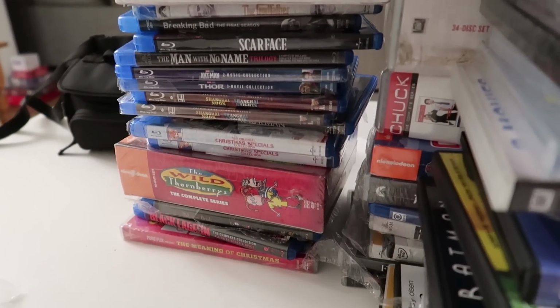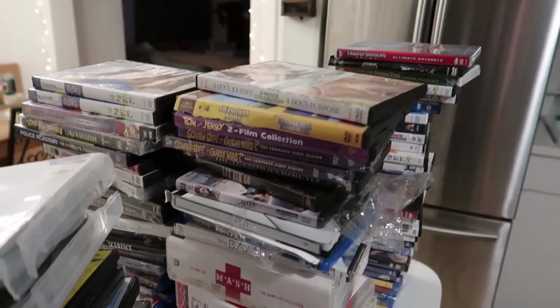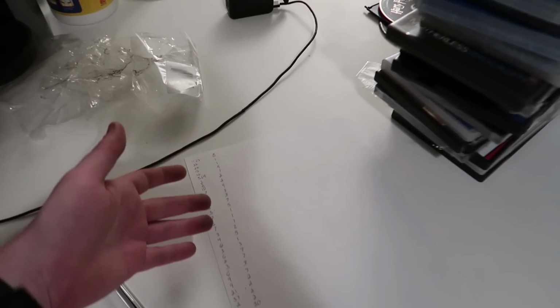Bunch of Blu-rays, of course, all the big seasons and series and things like that. We have a whole other stack right here. All of that is worth it. Now, I wrote down all the numbers. If it was selling for $2.40 after fees, I just rounded it down to $2. If it was selling for, let's say, $6.95, I rounded it up to $7.